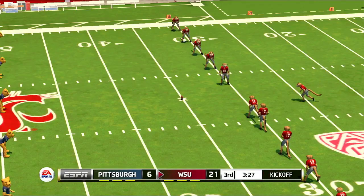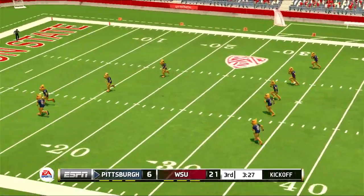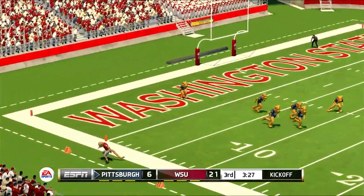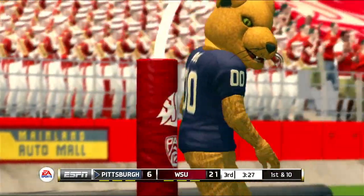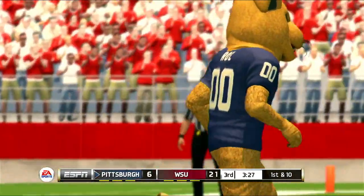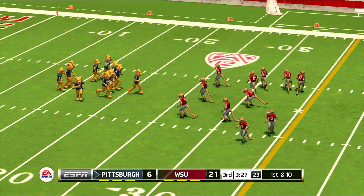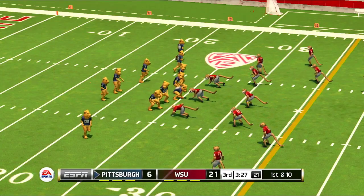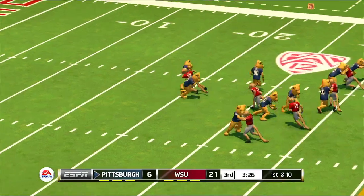Looks like they're ready for the kick. Excellent kick. This one's going to be down in the end zone for a touchback. The defense shut them down on their last drive, forcing a quick punt. If they're going to make a comeback in this game, it's going to have to start now. This offense has to get rolling.